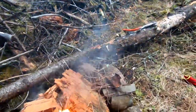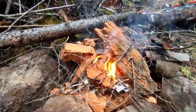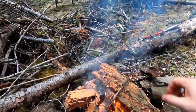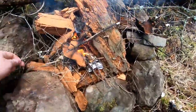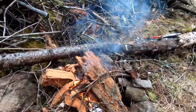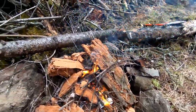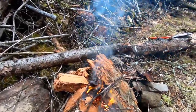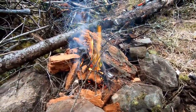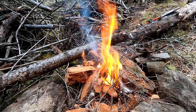But in the meantime, get more of these really tiny twigs. The stuff that I know is really dry. That should catch without any problem. I think we have success.